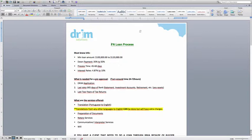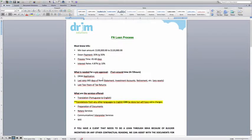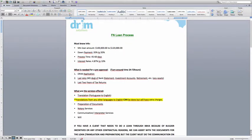I did not include the options for the hard money lenders and the private money because I know most of the clients will find it a little bit hard at first, so don't tell them anything. It's just the regular options that we had before with BBVA, which is 35 to 50% down and the minimum loan amount of 100,000, and then we'll figure out the other options later on.